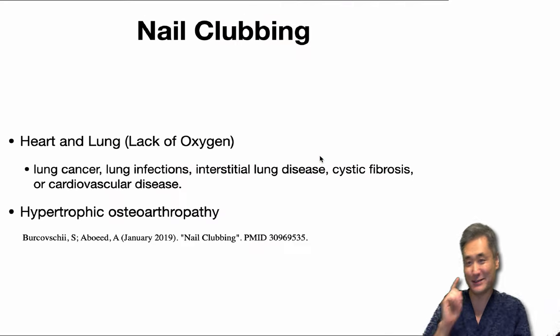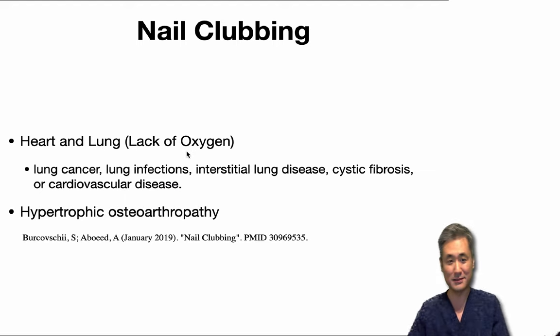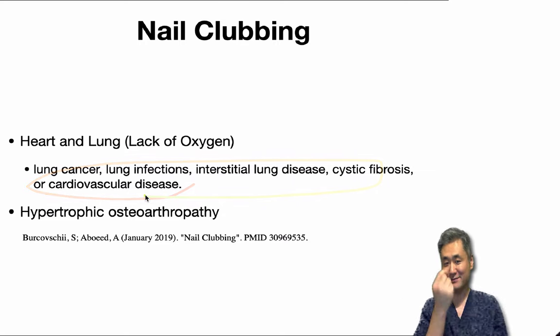Nail clubbing. And what is the cause? Heart and lung disease. Same reason, same cause: lack of oxygen. Same cause as blue nail. Blue nail and clubbing have the same cause, lack of oxygen. So lung cancer, lung infection, interstitial lung disease, fibrosis, cardiovascular disease. See? Same causes inducing blue nails.